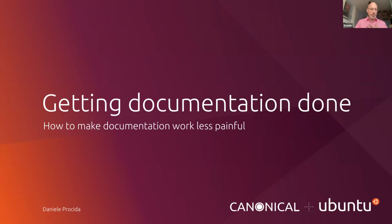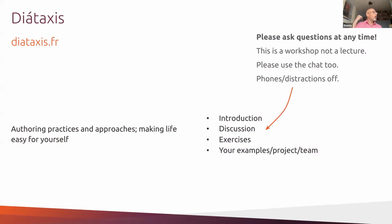If not, very briefly, I'm Daniele. I work at Canonical, where I'm a director of engineering. And this is the second of this pair of workshops. This one is not about the framework itself, but it's about an approach to documentation that I've developed that aims at making documentation more pleasant and enjoyable for you to do when you're actually doing it. And I mean, literally less painful, because I know people often talk about it as though it were something painful, and it shouldn't be.